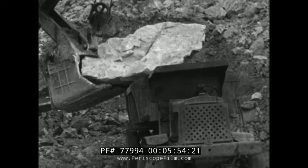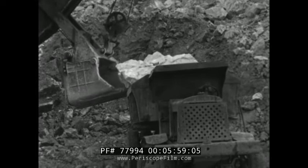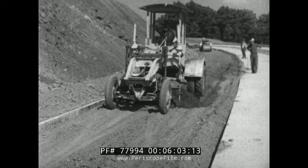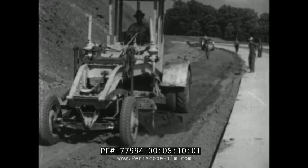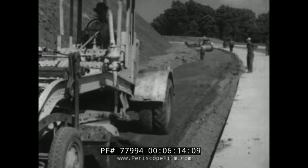No mean task to juggle a rock as big as this one. The operator is having quite a time, but he made it. You can pass over a mile of the turnpike in a minute or less, likely thinking little about the great amount of labor or the many operations and machines required to produce a smooth-riding, dependable pavement.